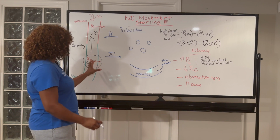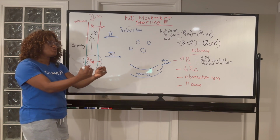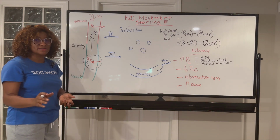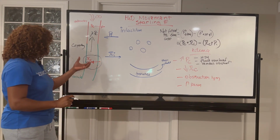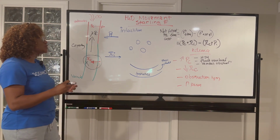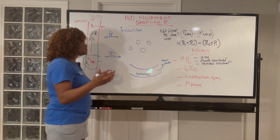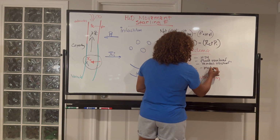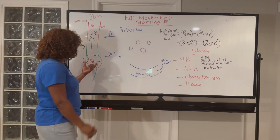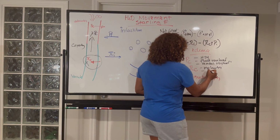Now, the second point, a decrease in capillary oncotic pressure. If we have a decrease in capillary oncotic pressure, there is not enough force to pull the water into the vascular space, so the water stays in the interstitial space. As we talked about earlier, the oncotic pressure is the pressure exerted by the proteins. So if we don't have enough protein, we have a decrease in our oncotic pressure. Things like malnutrition can give us a deficit in our protein intake and reduce our capillary oncotic pressure, and water stays in the interstitium.